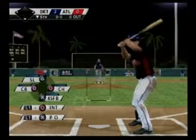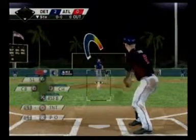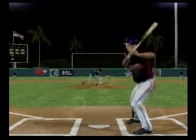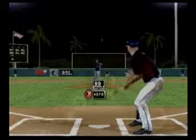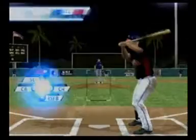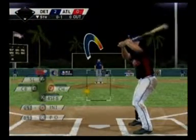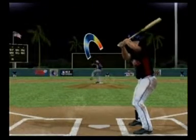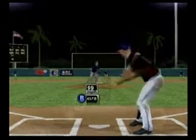Brooks Conrad will stride in. He singled in his last plate appearance. Good way to start it on the outside corner for strike one. 99 on the gun that time. That's some heat. Outside for a ball, 1-1.